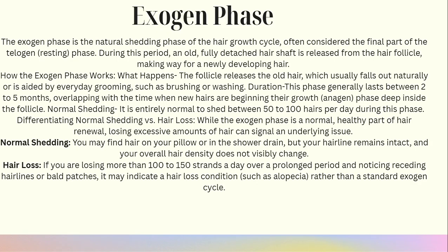Differentiating normal shedding versus hair loss: while the exogen phase is a normal, healthy part of hair renewal, losing excessive amounts of hair can signal an underlying issue. Normal shedding: you may find hair on your pillow or in the shower drain, but your hairline remains intact and your overall hair density does not visibly change. Hair loss: if you're losing more than 100 to 150 strands a day over a prolonged period and noticing receding hairlines or bald patches, it may indicate a hair loss condition such as alopecia rather than a standard exogen cycle.